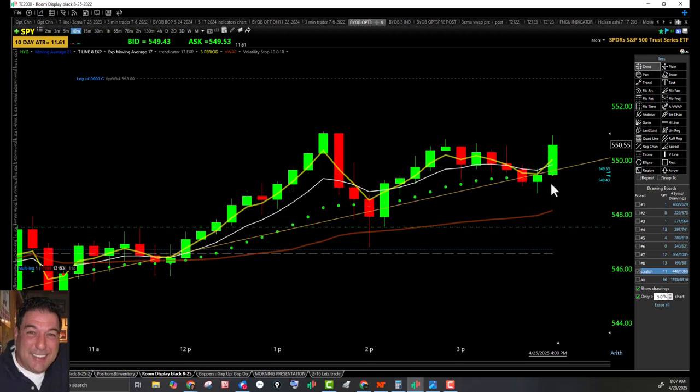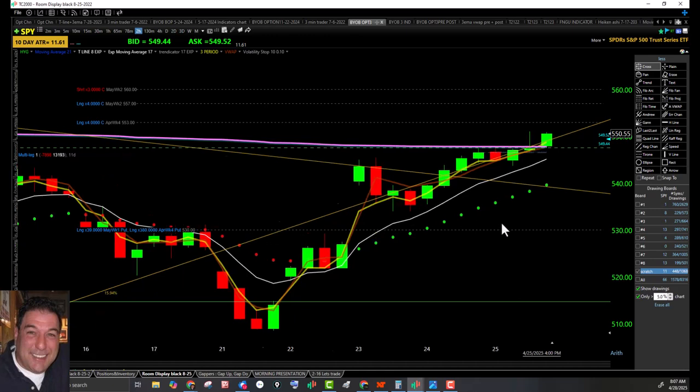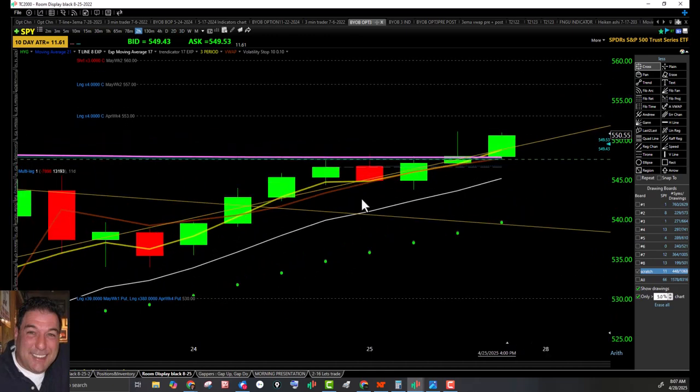A 10-minute uptrend on Friday going into the close. Now the 2-hour. Here's the white 8 EMA. See the yellow 3 EMA. I know there are a lot of lines on there, but we've got a 2-hour uptrend going into the close.